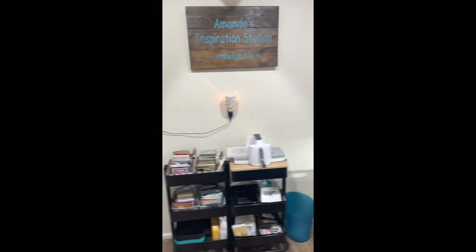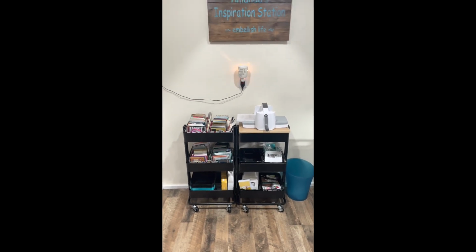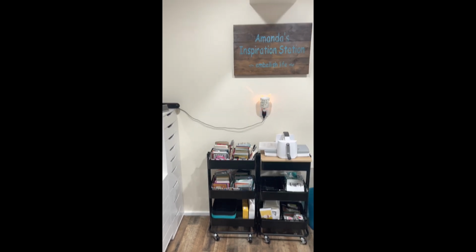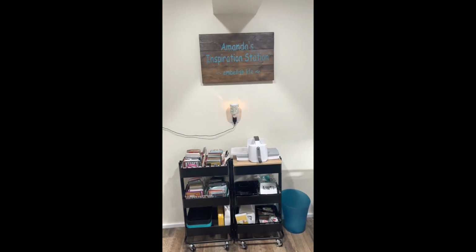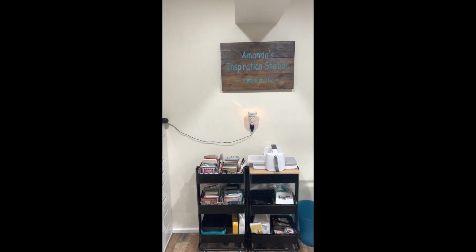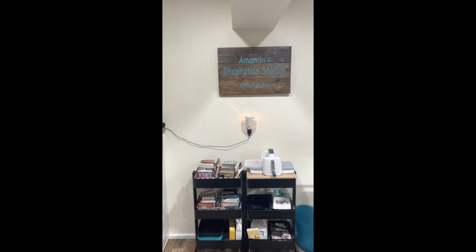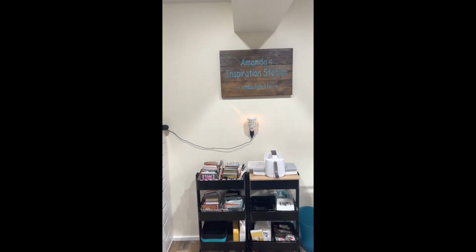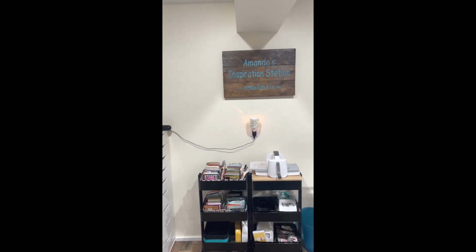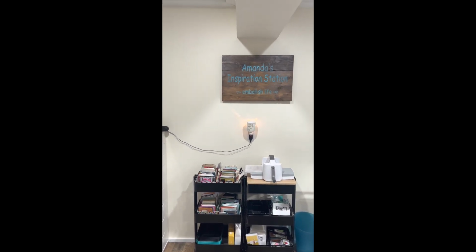And I have this wall here, which is opposite of where my long paper rack that my husband made. You'll see this beautiful wooden sign. When I left the credit union, the ladies that I worked with were so wonderful, and they gave me this as a going away gift. And it says, Amanda's Inspiration Station, Embellish Life. And I just love it. It is my favorite thing.